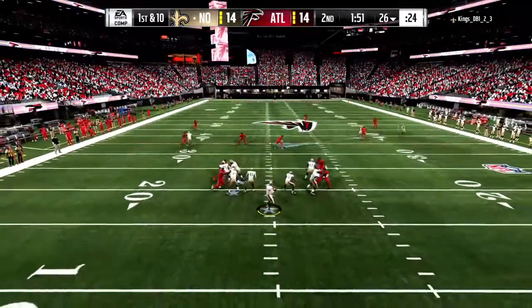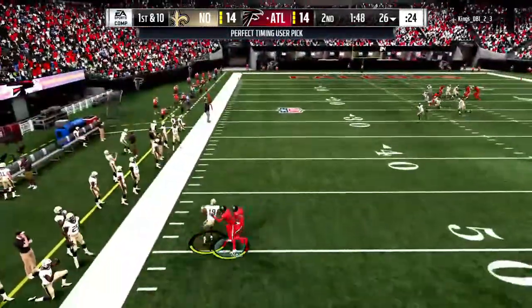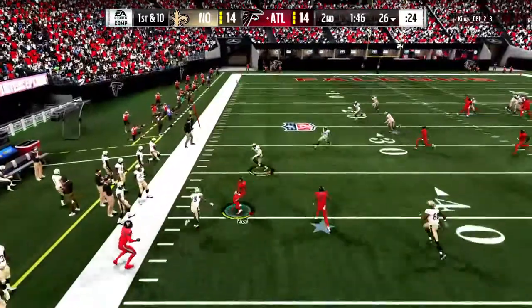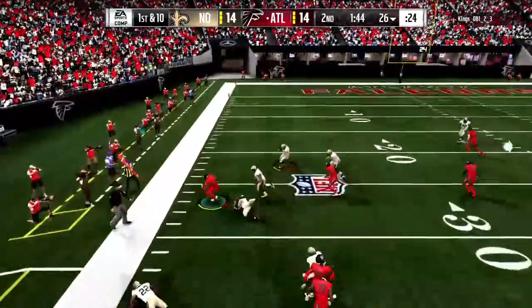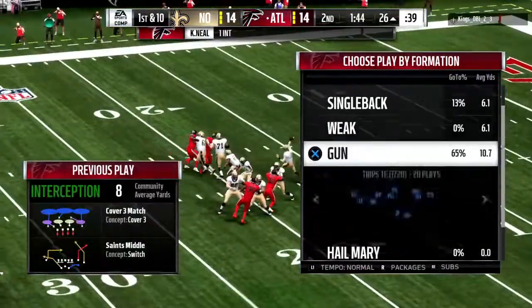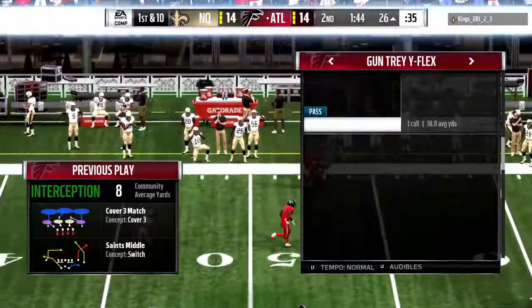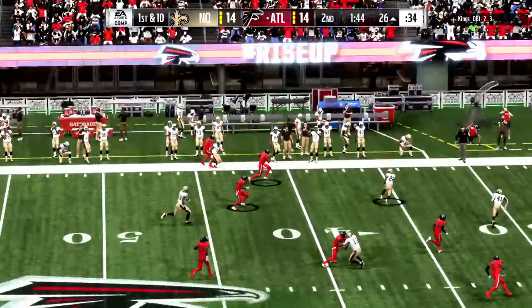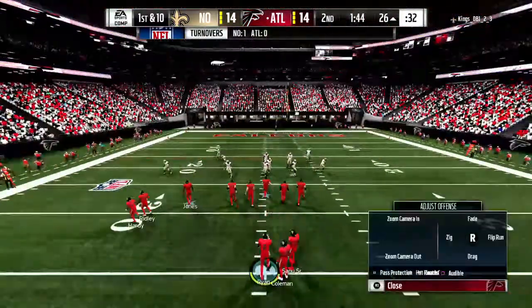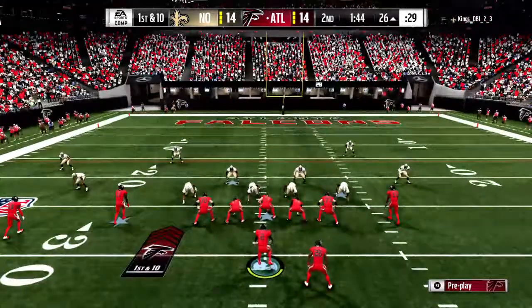Throwing on 1st down is Brees, looking for Gann, and it's intercepted. Picked up by Keanu Neal, and a great return here gets us all the way down to the 26-yard line. Brandon, this is a veteran quarterback back there. He should know better than to make a throw like this. This is definitely not his best ball, and I think he knew this was trouble the second it was leaving his hand.